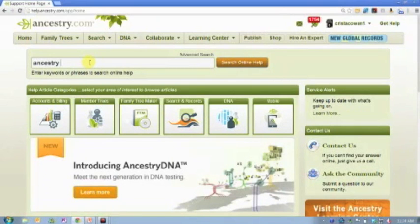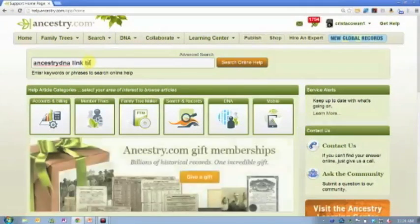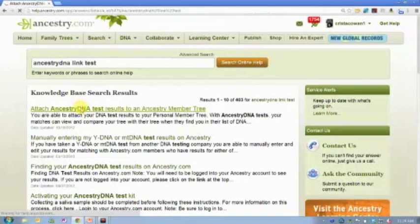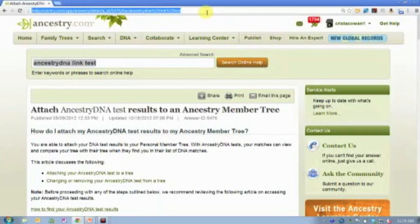And so if I just type in AncestryDNA, and what keywords would I search? Link results, link test. There you go, AncestryDNA, and I did link test. And the very first article that comes up is how to attach an AncestryDNA test results to an Ancestry member tree. And so you could then just copy this URL and paste it in a message to your match to explain so they can come here and go through the steps.